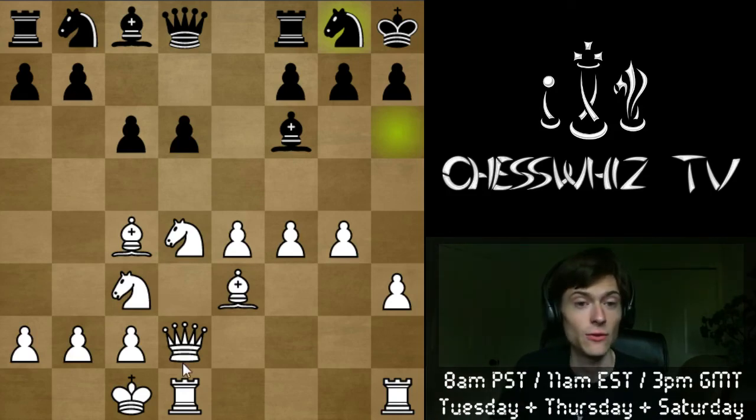I'll count white first. 1 for castling, 2 for the queen, 3, 4, 5, 6 for his 4 minor pieces, 7, 8, and I'm going to count this as 1, so 9. Pretty good. Or 10 if you count h3 as a useful move. Rook's behind, this is going to be a careful, dangerous attack. Okay, so that's 9 or 10 for white, now let's count black's.